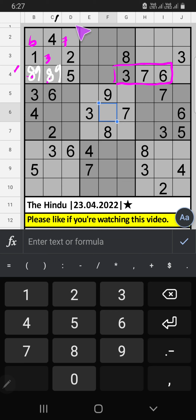Column C, column D, we have 6. So 6 can't come in these cells, then 6 is confirmed here. First grid, only two numbers are remaining, 3 and 7. It will come in another two cells. Third row, we have 3. So 3 can't come in this cell, 3 is confirmed here. Then 7 is here.